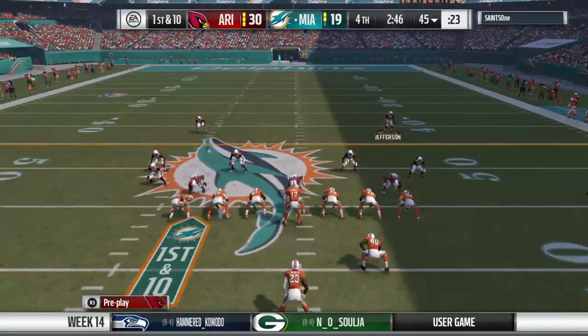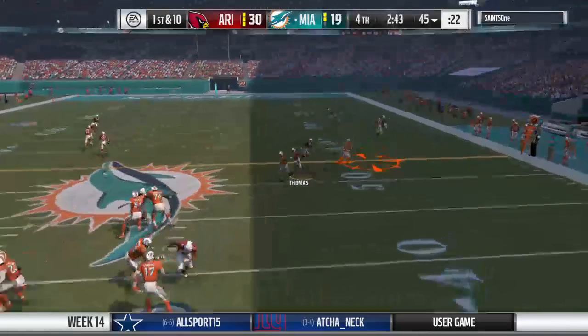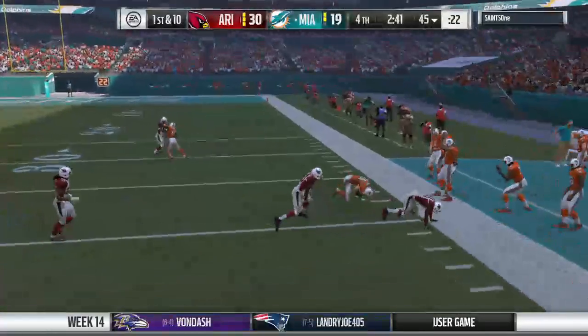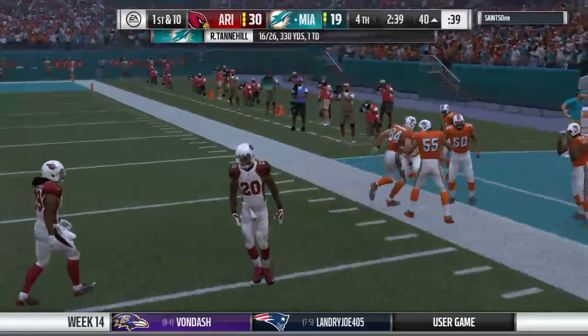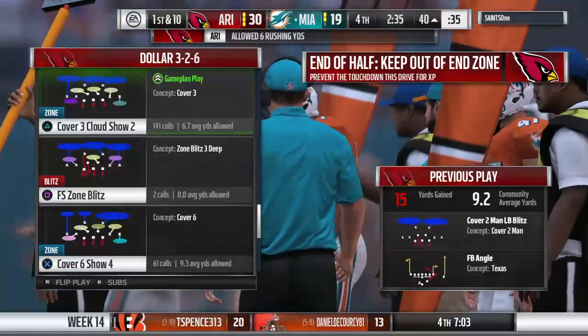We got three, fellas. We got three. They come up in an offset eye. Back to throw, Tannehill, and caught by Cameron right side. And 15 yards there on the catch and run. A good start there on this fourth quarter drive.